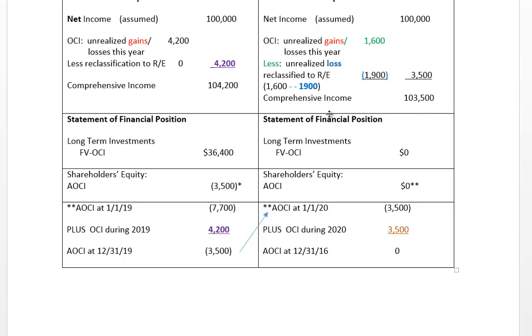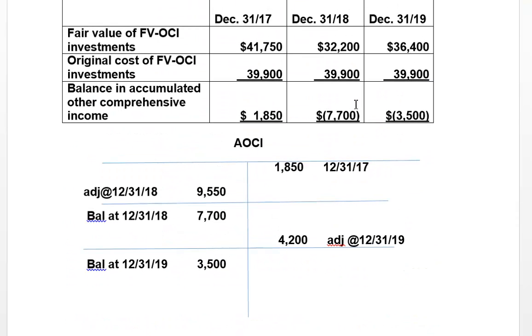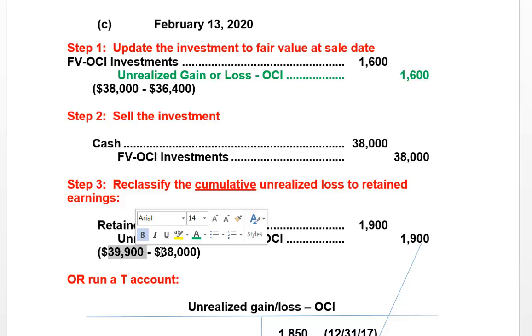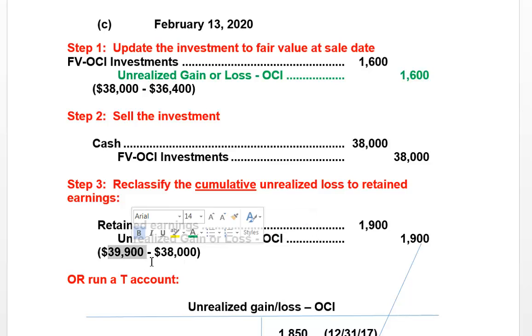Well, if you'll remember, cumulatively, we know that we were selling this investment for $38,000, right, in Part C? But our original fair value was $39,900. That's our original cost. So the difference between the $38,000 that we sold it for, which was the fair value at the date of sale, and the original cost means that's the cumulative unrealized loss, because we're selling an investment for $38,000, which originally cost us $39,900. So that's an unrealized loss.